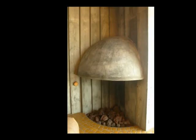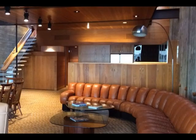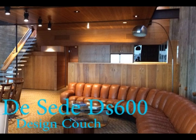The fireplace is also made of cast concrete. I personally like this couch. It matches very well with the interior.